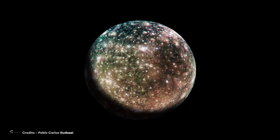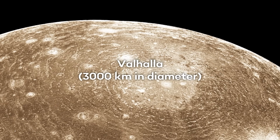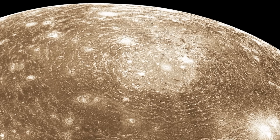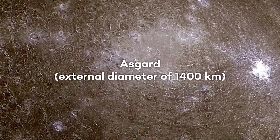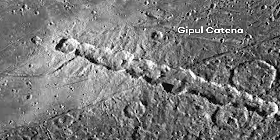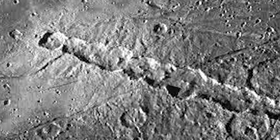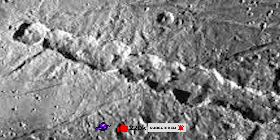The surface of Callisto is dominated by two huge structures. Valhalla, the largest, has a bright central region 600 kilometers wide and concentric rings that reach 3,000 kilometers in diameter. The second, Asgard, has an external diameter of 1,400 kilometers. There are also chains such as the Gipol-Katina, a long series of impact craters in a straight line on the surface. The origin of each of them is due to the impact on Callisto of objects captured by Jovian gravity and then fragmented by the tidal forces of the planet.